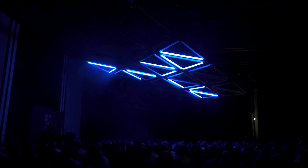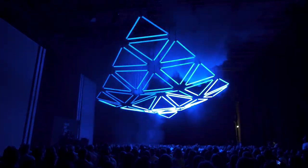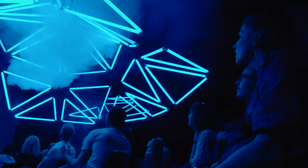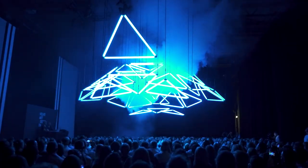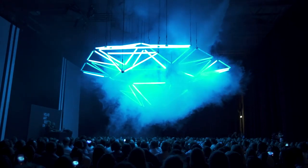Well, as you said, we combine sound and moving lights to create a three-dimensional object in space that is an installation, it's a sculpture, it's a concert, and it's a very immersive experience. I've seen it for the first time and I was blown away. Also, the sound quality was just amazing.